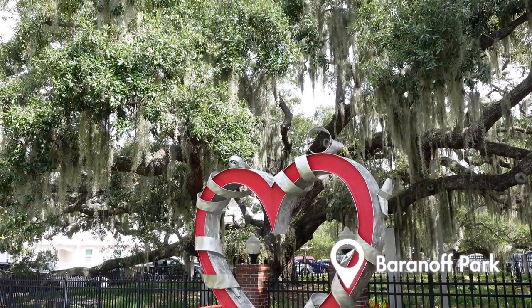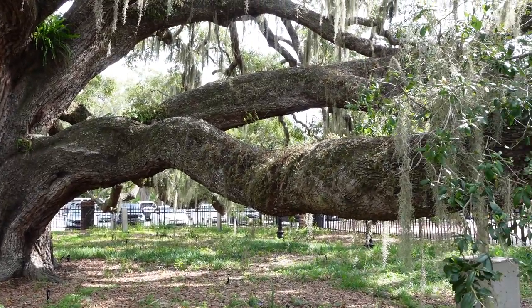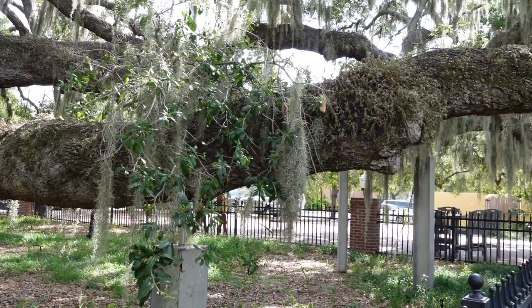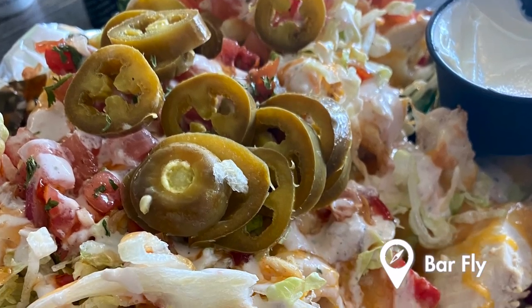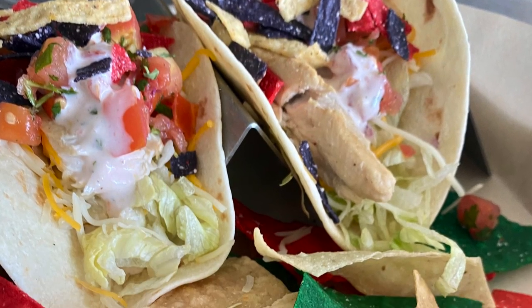Named for Salem Baranoff, the doctor who owned the Safety Harbor Resort, the park is home to a historically registered oak tree, which is 300 to 500 years old. Its trunk is nearly 20 feet in diameter, and experts estimate the tree itself could weigh 800 tons. You can grab some delicious tacos across the street at Barfly before you head on to your next adventure.